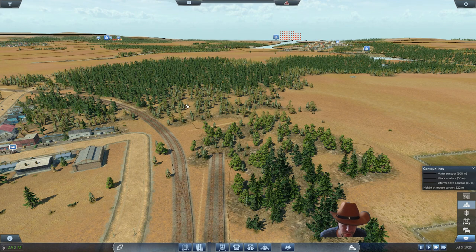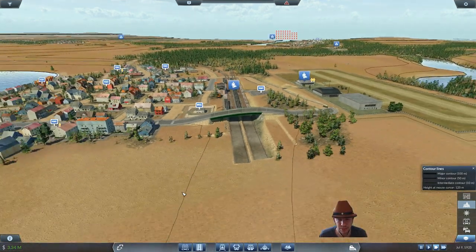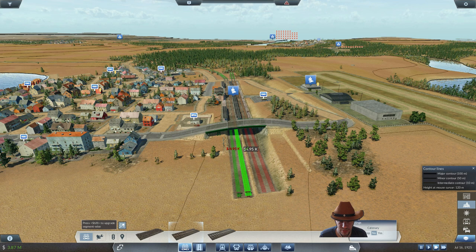The best possible location for a train depot would be here. And then connecting that one would be a bloody nightmare. How about here? I might consider doing it as an end depot for the time being. That might be doable. Okay, hold the press. Let's try it.